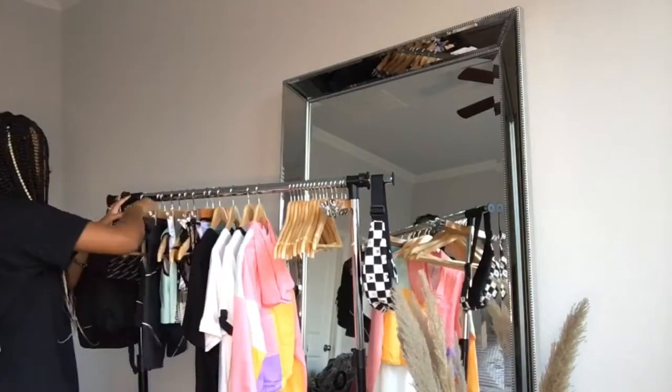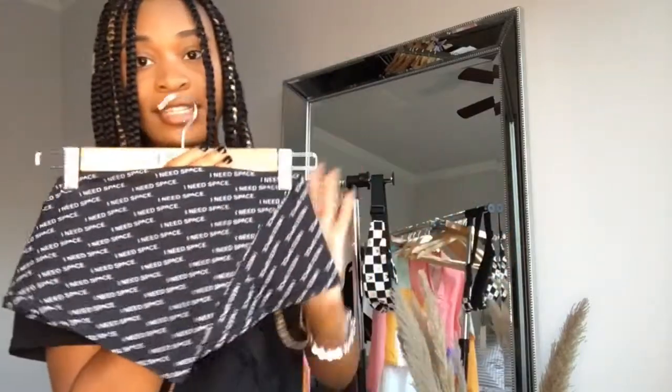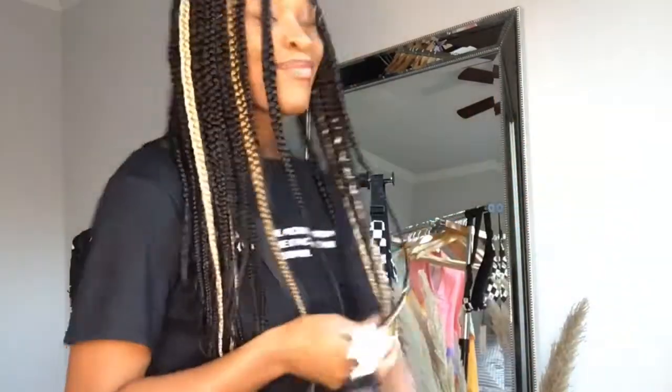If you haven't already checked out the neck gaiters on the site, that's what this is. I had to get one. I'm not going to try this on for you guys because there's plenty of models trying it on the website, and I don't want to mess up my makeup because I spent a while on it. I know it doesn't look like it, but it is what it is.